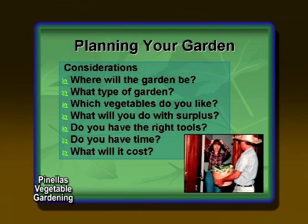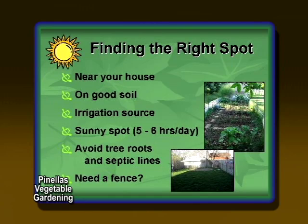Do you have the right tools? Do you have the time? Because it's not something that you just plant the garden and leave it. And what will it cost?